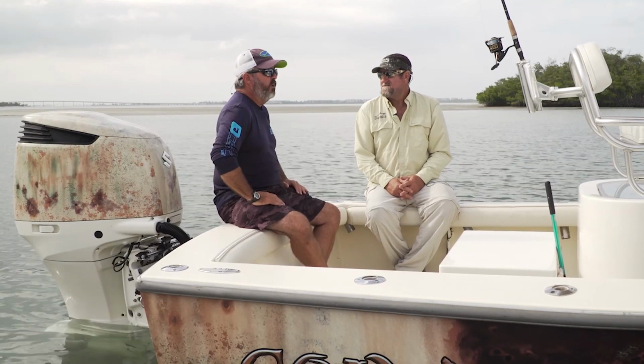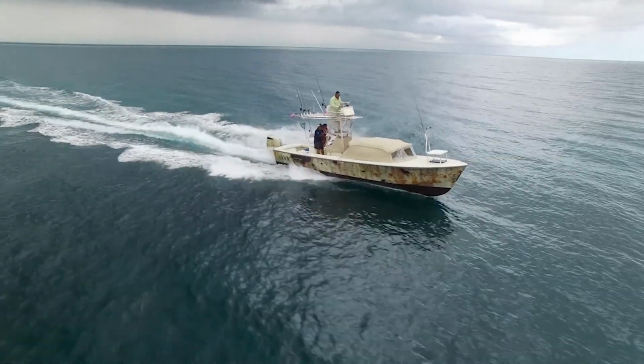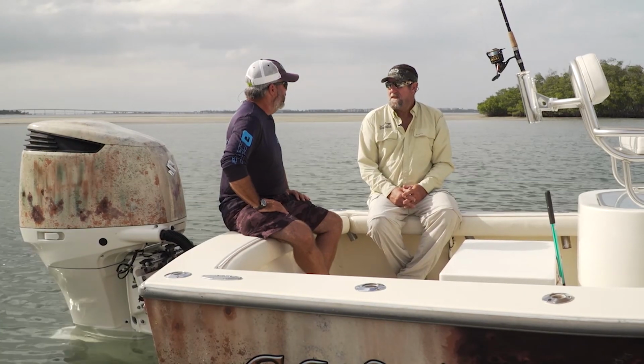Remarkable. Another thing that really blows me away is that this single 300 horse outboard pushes this thing like a scalded dog. Really, it's unbelievable. Good. And the economy you're getting is great too. I bet you thought you were going to give a lot of that up getting rid of the diesel.